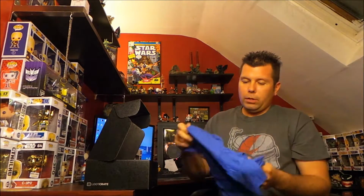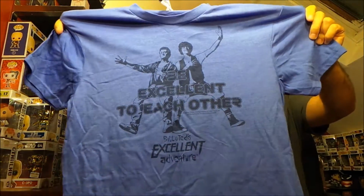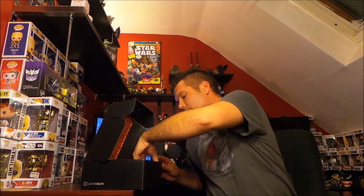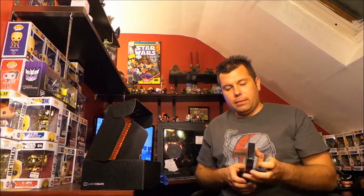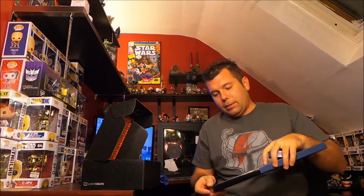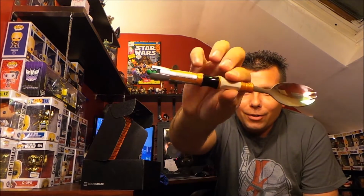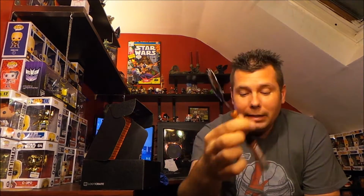A really cool Bill and Ted's Excellent Adventure t-shirt. And that's a licensed shirt. It wasn't like a mashup or anything like that. It was an actual licensed shirt, which was really cool. Also, this amazing... And I'm not even a Doctor Who fan. This is a Doctor Who Sonic Spork. And this is an actual spork, like the sonic screwdriver. I am totally going to eat with that. That is amazing.